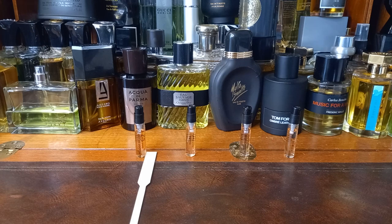That's nice. Getting a big tonka coumarin sweet warm thing going on. Shaving foam. Tobacco. Smells like a middle-aged man. Lovely. That's really nice.